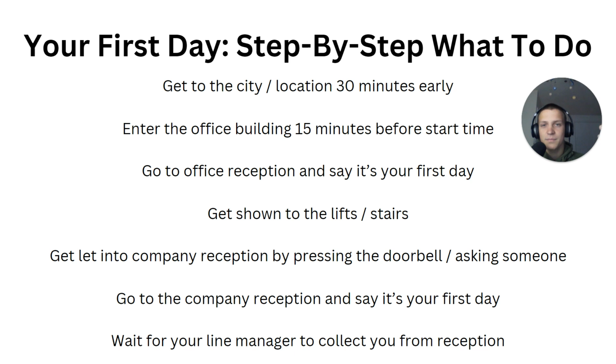Okay, that's the typical office. That's how it works. Obviously, if your office is different, or you work at a company which has a specific headquarters, then it'll be slightly different. But in general, that's how it works.